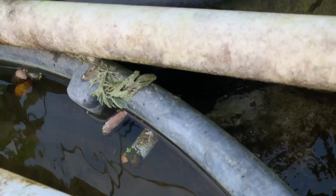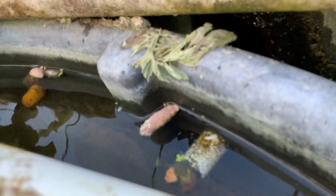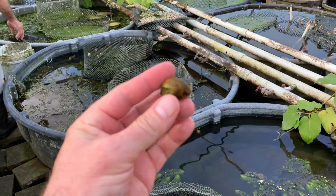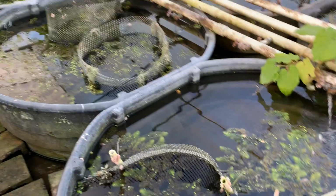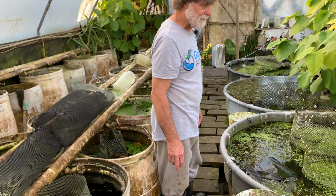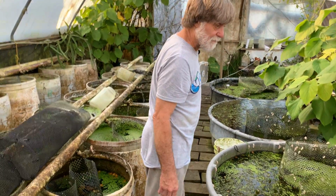There's one blocking a drain. The hornwort itself is kind of a pain. I try to keep the hornwort away from the drains because it'll stop it up too. But I think I will get multiple colors of mystery snails, and I'm surprised at the market for them and how much they bring each wholesale.